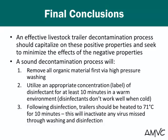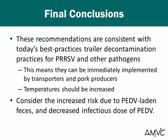And then finally, following disinfection, trailers should be heated to 160 degrees Fahrenheit for 10 minutes, and this will inactivate any virus that was missed through the washing and disinfection steps. The good news is these recommendations are pretty consistent with today's best practices when it comes to trailer decontamination for PRRS virus and other pathogens.